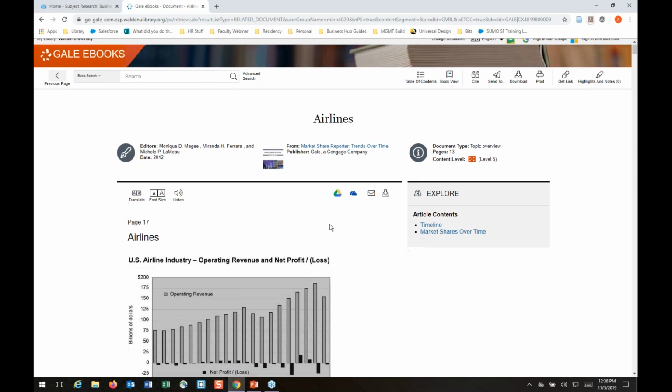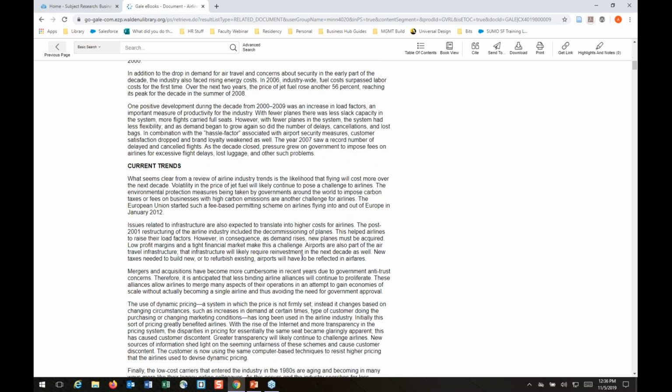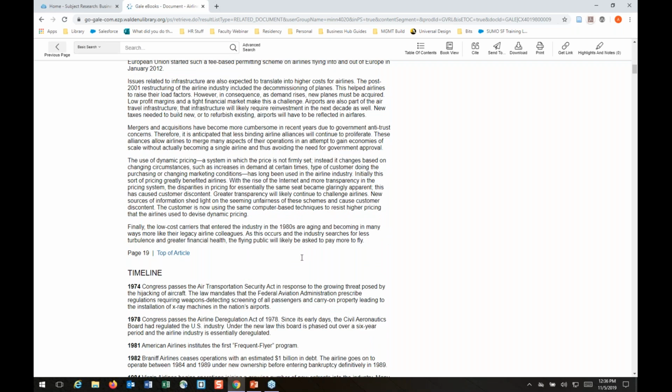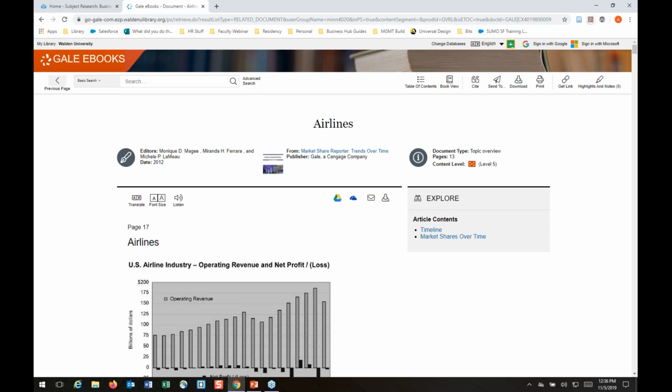So operating revenue and net profit, again, that NAICS code, the definition of what the airline industry is, an overview for that information, current trends. I'm not going to scroll through this whole thing because it's pretty long, but just know that this is a faster way to get to something more specific as opposed to going through the business market research collection or looking in IBIS. It's all just one there in a lump area.